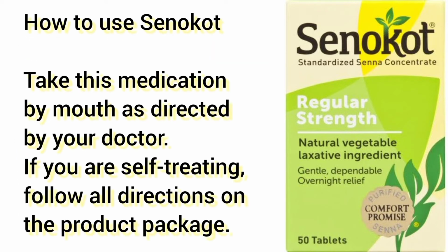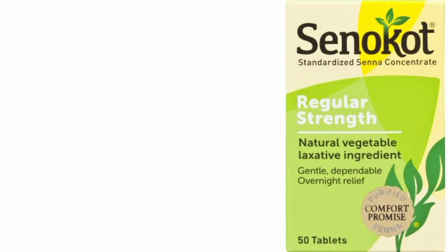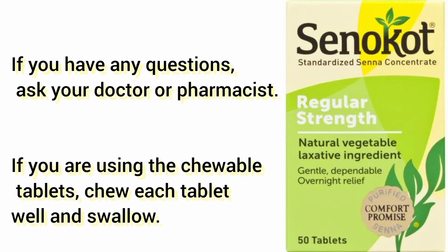How to use Senokot? Take this medication by mouth as directed by your doctor. If you are self-treating, follow all directions on the product package. If you have any questions, ask your doctor or pharmacist. If you are using the chewable tablets, chew each tablet well and swallow.